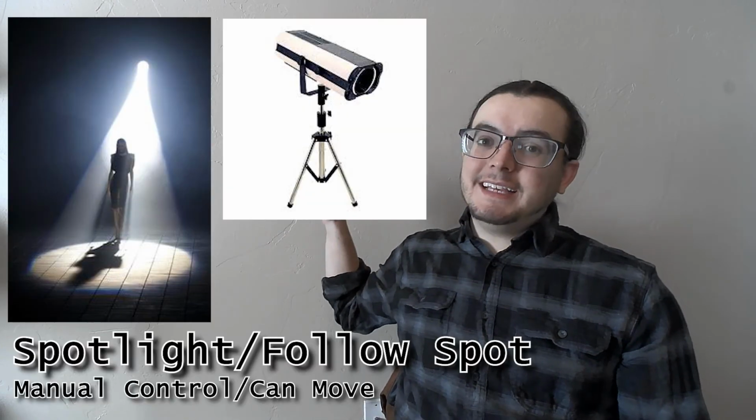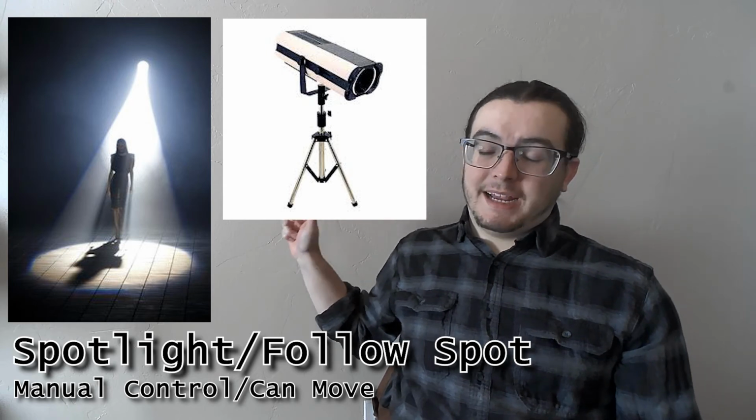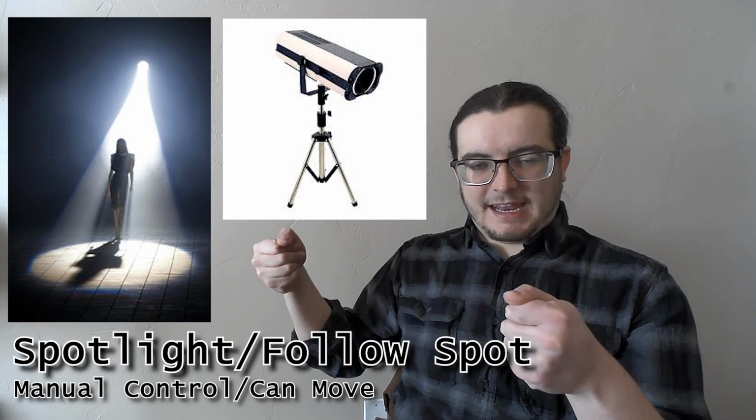This, however, is a spotlight. It's a moving spotlight. This one is actually handled manually by a stage person, and it follows the actor on stage with like this big cannon thing. It's pretty fun to use actually. So we have wash, special, and spotlight. Those are your 3 general angles you'll be using.